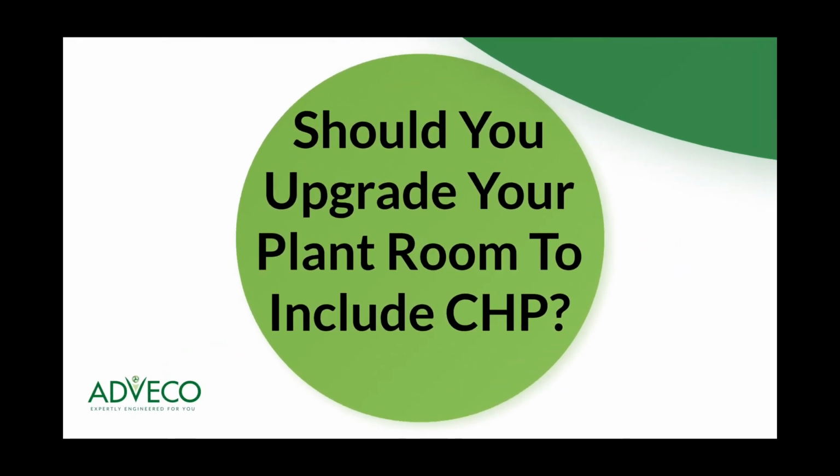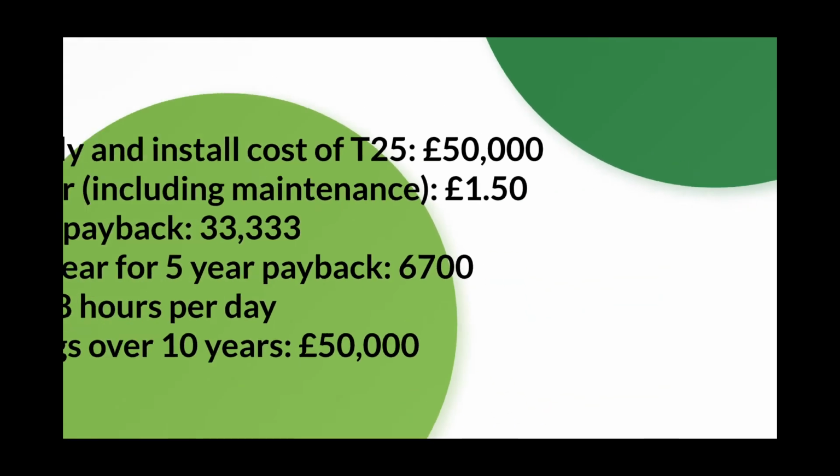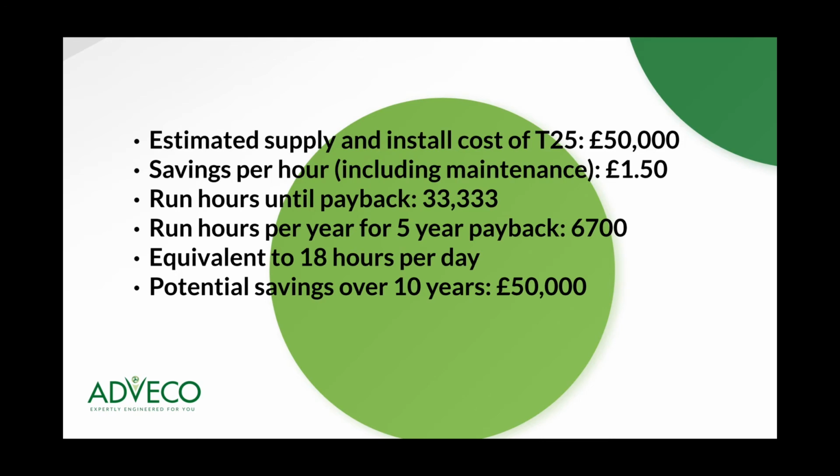So, should you upgrade your plant room to include CHP? Depends on the run hours. That's the key. If the estimated supply and install cost of a 25 kilowatt electric unit is 50 grand, and the savings per hour, and this includes the full maintenance, is £1.50 per hour, then you'll need 33,333 run hours to achieve payback. If you want to achieve payback in 5 years, that's 6,700 run hours per year, which is equivalent to 18 hours per day. The potential savings over 10 years then is £50,000.